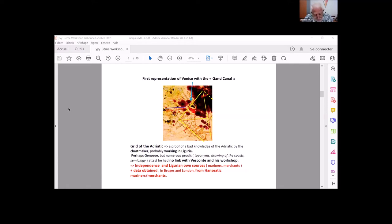Hence, certainty of the independence of the chartmaker, and the use of his own Ligurian sources from mariners or merchants, and also certainly he used his own data obtained in Bruges and London from Hanseatic mariners or merchants.